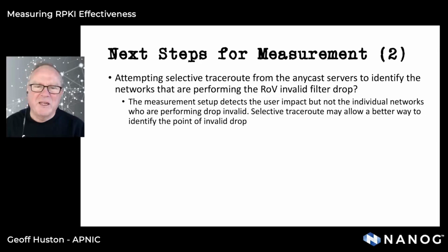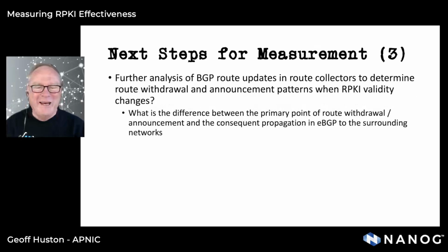But selective traceroutes are messy. There's a lot of data and a lot of analysis, and as anyone who has looked at traceroute knows, it couldn't be worse. It really is peering through the fog, trying to understand where the obstacles are. Another way, a different fog, but more interesting perhaps, is looking at the point of valid to invalid and that route withdrawal. Because in ROV invalids, it's not a withdrawal at origin, it's a withdrawal of transit.